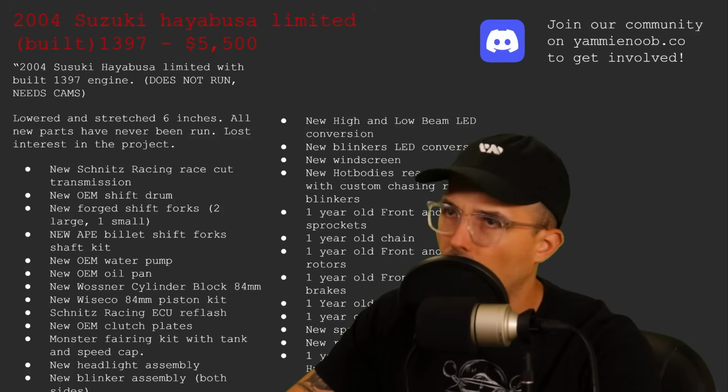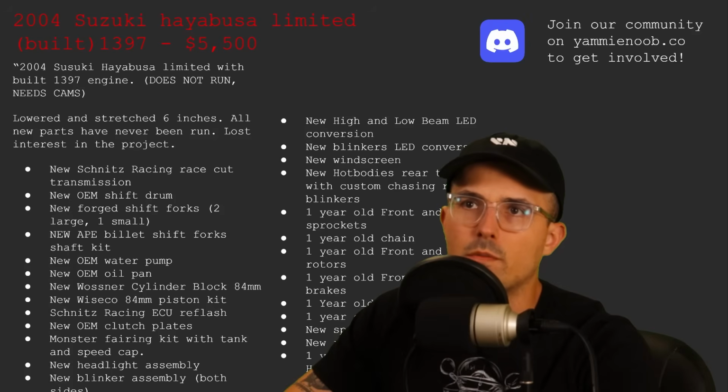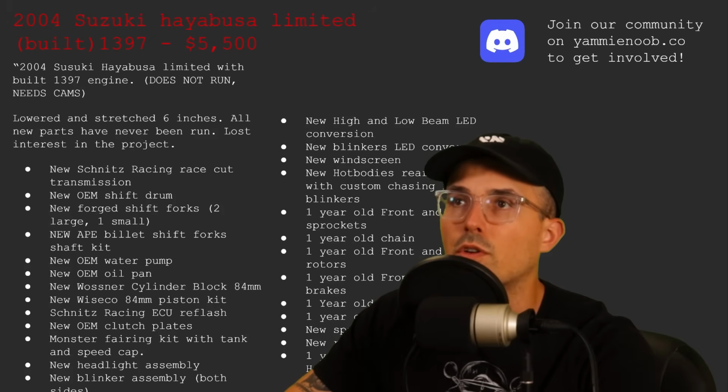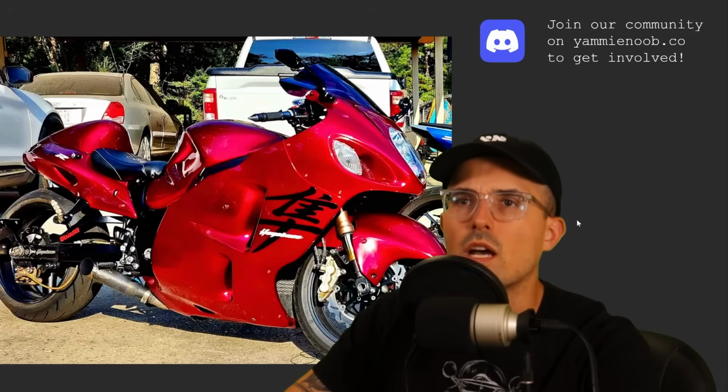Okay, so we got a ton of parts here. AP billet shift forks and shaft kits, forged shift forks, new OEM shift drum, water pump, oil pan, Wassenaar cylinder block, 84 millimeters. Wow, there's an entire new cylinder block in it. 84 millimeter piston kit. Those are pretty high end parts. That's not nothing. New rectifier, K&N filter. This guy's got a lot of parts for this Busa. Let's take a look at some of the photos and see what's up.